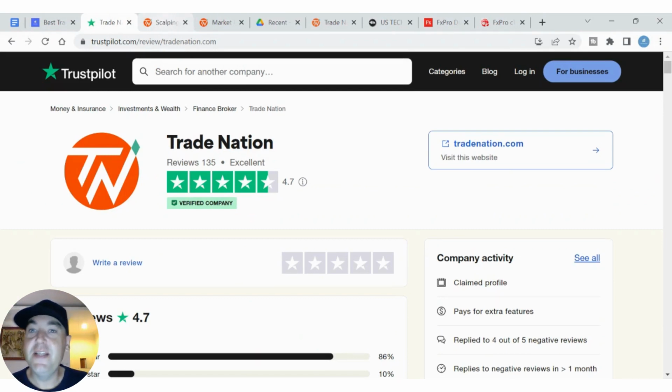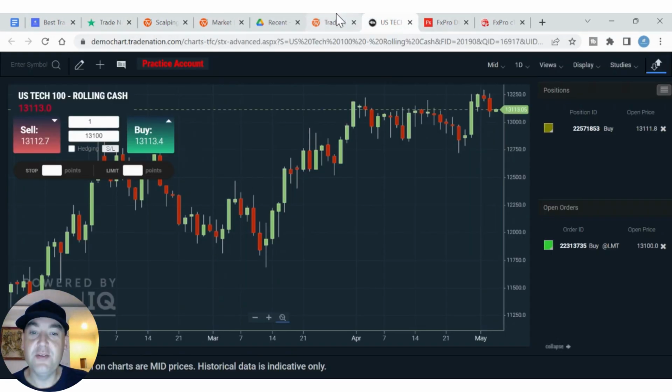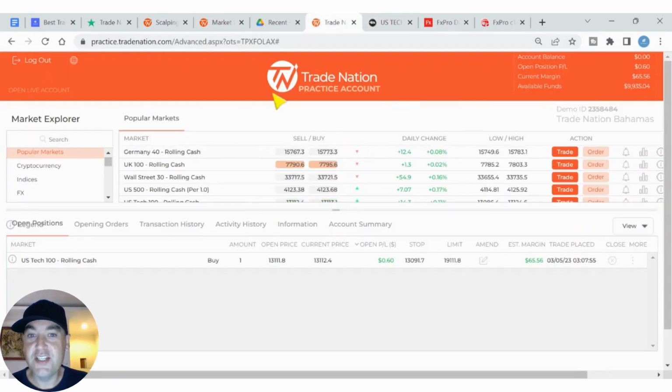And just a sneak peek of what I'm going to go through. I'm going to be showing you the platform, which is so easy to use. Here is the Trade Nation platform. Now, when you're starting out trading, you want something easy, you want it less complicated.